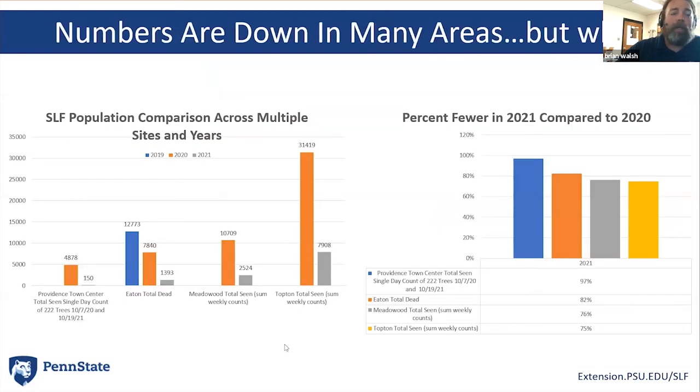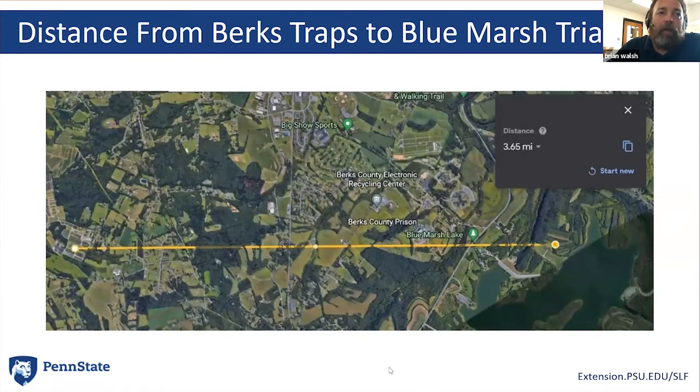Population fluctuations: I've heard a lot of folks in our area say that they are gone, that they have not seen them as bad as in the original couple of years after introduction. And I would say that across the multiple sites and multiple years, we have seen reduction in some of these areas. As a percentage, fewer across these 4 study sites that I showed you, anywhere from 75 to 97% fewer.